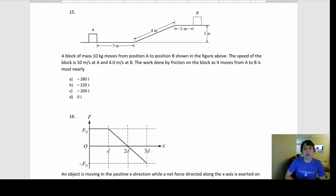All right, guys, so we are losing some velocity here, but we are gaining some height. So what we need to do is say, okay, what was the energy initially? And what is my energy at the end? All right.